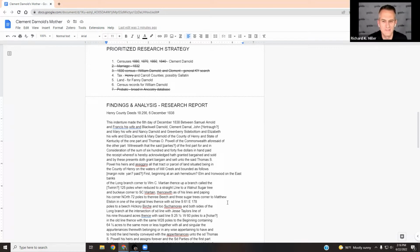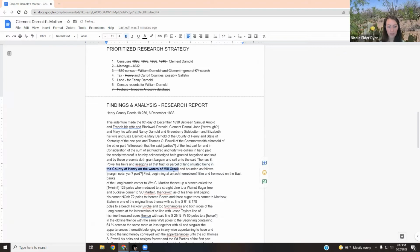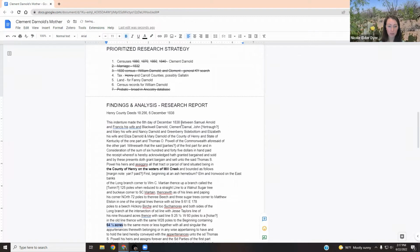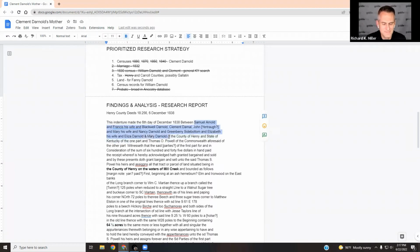Okay. But cool. It looks to me like Thomas Powell is an outside party and he was just buying it for himself. I haven't seen that name before that I remember. Yeah, me neither. So he paid $645, and then basically the rest of it is all a land description. The main things that I drew out of it were that it was on the waters of Mill Creek, and the fact that it was 64.5 acres. And then, of course, all the names were super important. So Samuel Arnold and Francis' wife, and then all these. And it says that they all lived in Henry County.